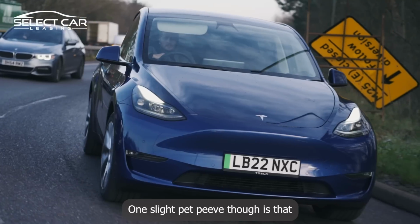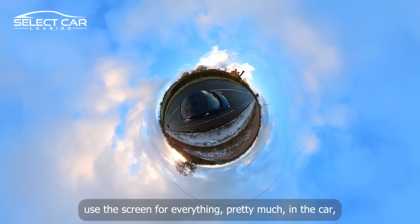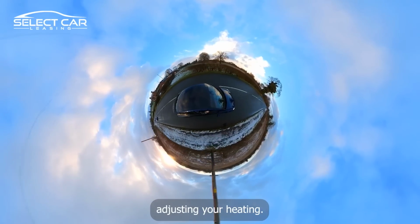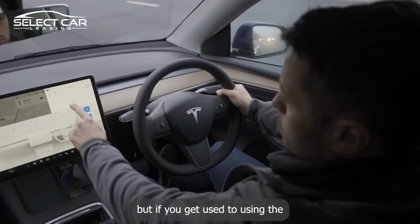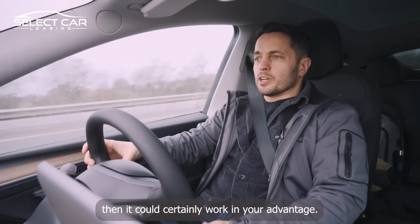One slight pet peeve though is that you do have to use the screen for everything pretty much in the car, which means things like adjusting your heating. It all has to be done via the touchscreen, and it's not ideal. But if you get used to using the voice commands, then it can certainly work in your advantage.